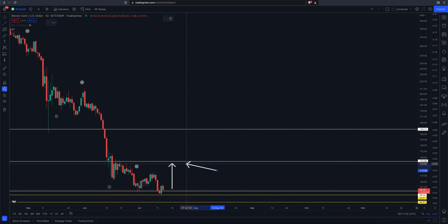Even in uptrends, you'll get moves up to our levels. The price could stop for a short period of time and then continue through it onto the next target area. Just like to the downside, price moves down to it. Usually it will find support, have a reaction, move back up, and then it could also continue below that. But usually we'll get some reactions at these levels. That's my thoughts on Bitcoin Cash.